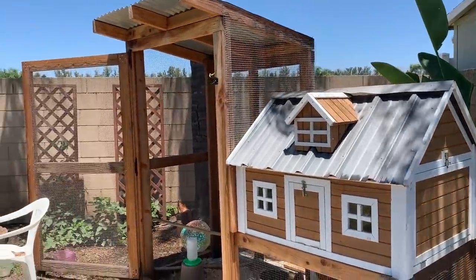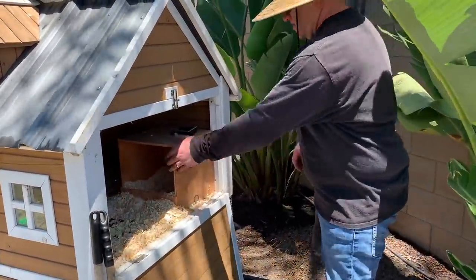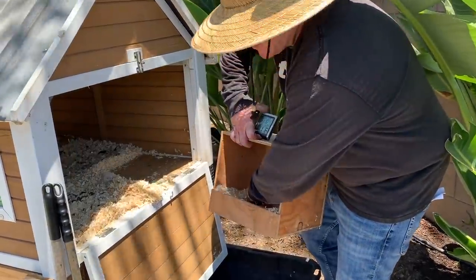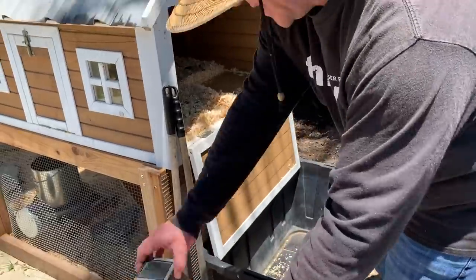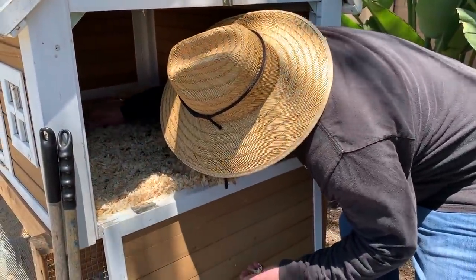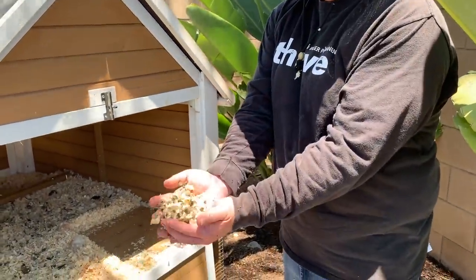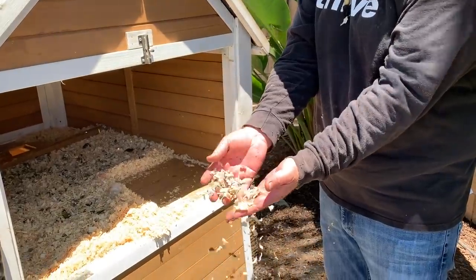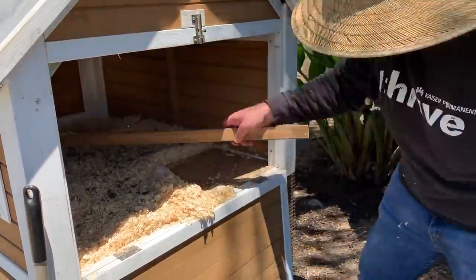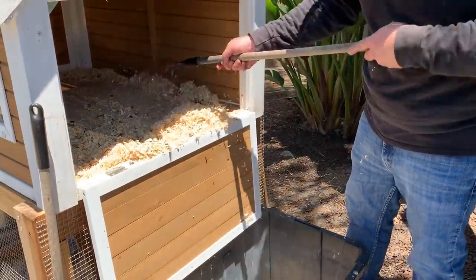I moved the chicken coop in another video to keep the rats out. Thanks for helping me out, honey. Terrible things that men do in the name of science. You really need a dust mask for this kind of thing.